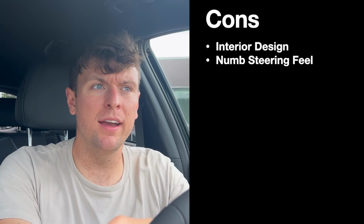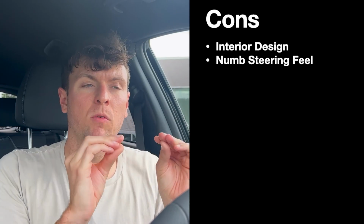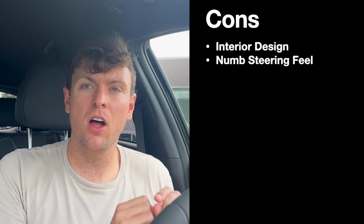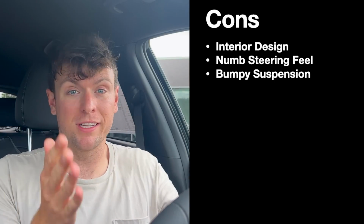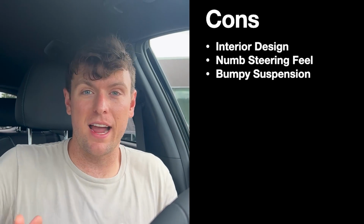I think another con, so this con is only in regards to daily driving. I think that the con for the suspension, for the daily driving, like I said earlier, is anime titty bouncing style driving.